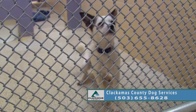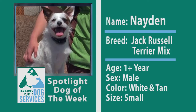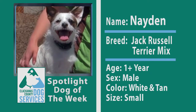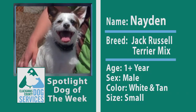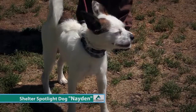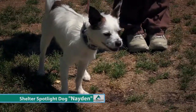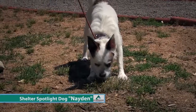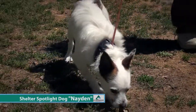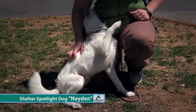This is Naden. Naden is our dog of the week this week. He's a mixed terrier, Jack Russell. We don't know what all's in this guy. When he first arrived, we did pop a microchip on him. It was international and from Bulgaria. So when we named him, we found a Bulgarian name that meant found, and that is Naden.